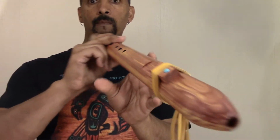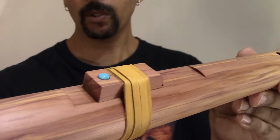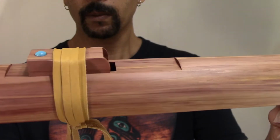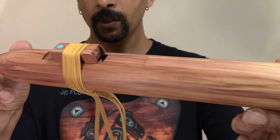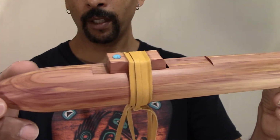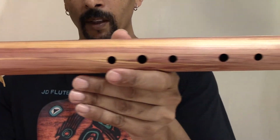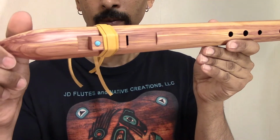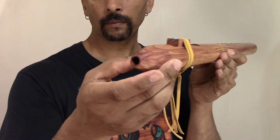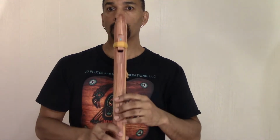This flute here has been produced. This customer wanted my one turquoise stone block. I wrapped it with soft gold deer leather, genuine leather. Everything on this flute's real, there's nothing fake. It's a genuine stone. But let me know what you think about this flute.